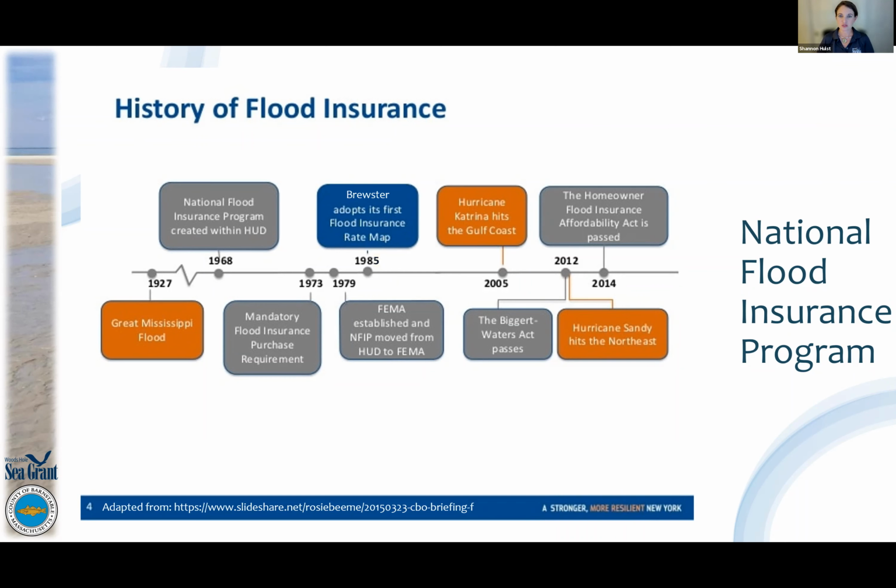So that led to a series of reforms. In 2012 and 2014, the Biggert-Waters Act and the Homeowner Flood Insurance Affordability Act. Basically, what those came down to is that for primary homeowners, if your structure was built before 1985, if you're in Brewster, the dates are different for other towns, but 85 for Brewster, then you've been getting what's called a subsidized flood insurance rate. You haven't been paying based on your real risk. You've been paying based on the fact that you couldn't build to code because there was no code if you built before 85. So they're trying to not penalize folks who built before these regulations became effective.